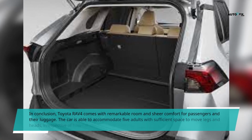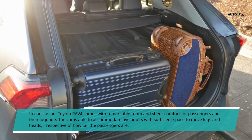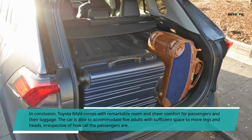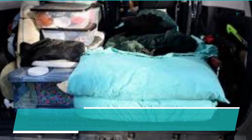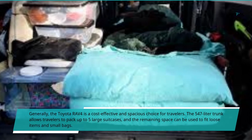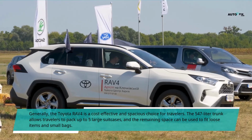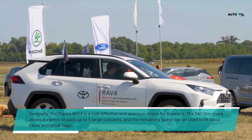In conclusion, Toyota Rav4 comes with remarkable room and sheer comfort for passengers and their luggage. The car is able to accommodate 5 adults with sufficient space to move legs and heads, irrespective of how tall the passengers are. Generally, the Toyota Rav4 is a cost-effective and spacious choice for travelers. The 547-liter trunk allows travelers to pack up to 5 large suitcases, and the remaining space can be used to fit loose items and small bags.